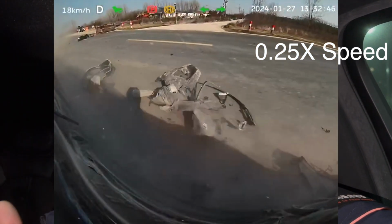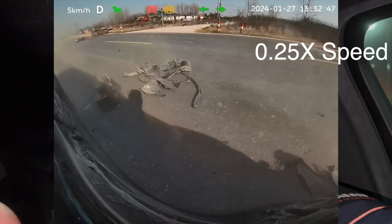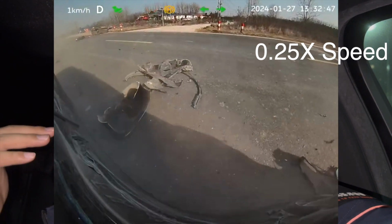Right immediately after the accident, Nio detected that there was an accident. He got a phone call. The driver was okay. And what was really interesting was it seems like the Tesla's airbag did not actually deploy. Why did it actually not deploy? Can't really tell.